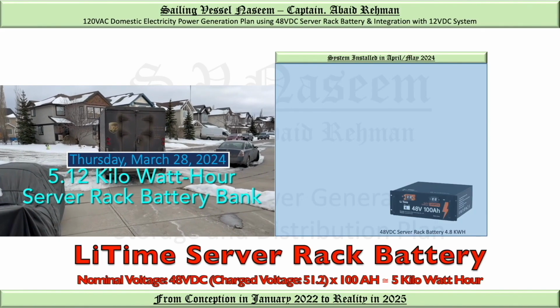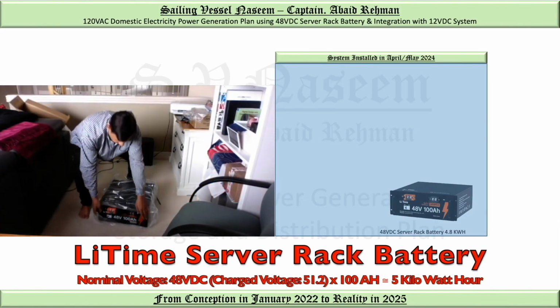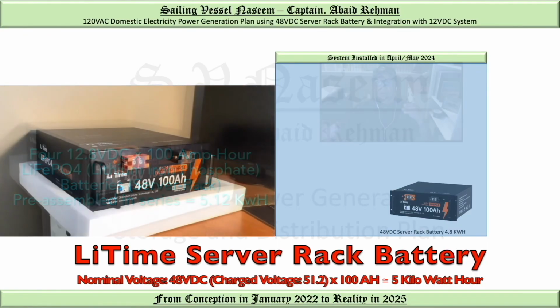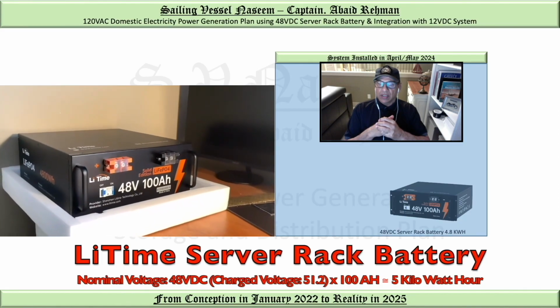My battery has also arrived. Another addition to my yacht. Quite a heavy battery, gross weight about 110 pounds. This server rack battery, which is 48 volt DC with 100 amp hour, is of course capable of storing up to 5,000 watt hours of energy.